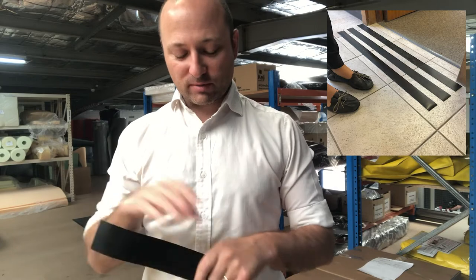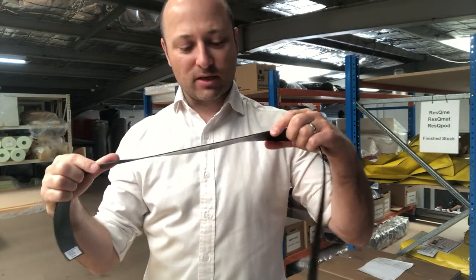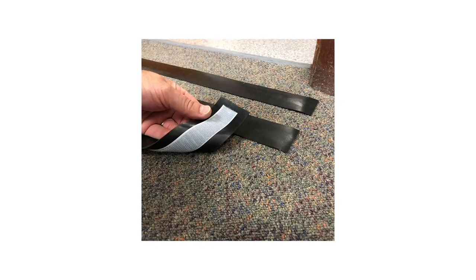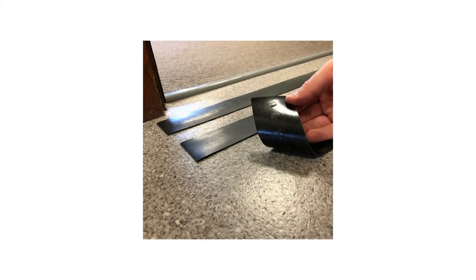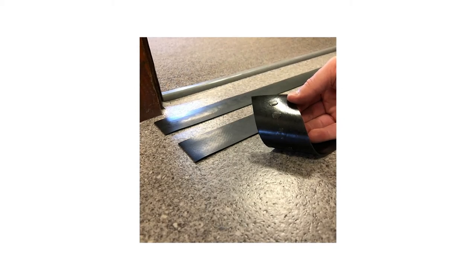These doorway floor strips are thin pieces of rubber. They're about 1.5 millimetres thick on the edge, and they come with either a Velcro backing, a sticky Velcro backing for carpet floors. And if you've got hardwood floors or vinyl or lino, they come with sticky dots to secure it to the floor, and we'll put a photo up now.